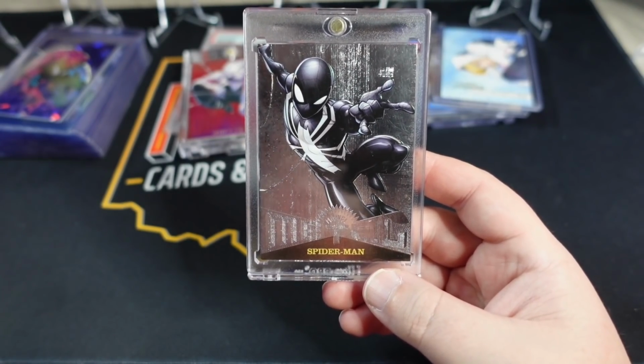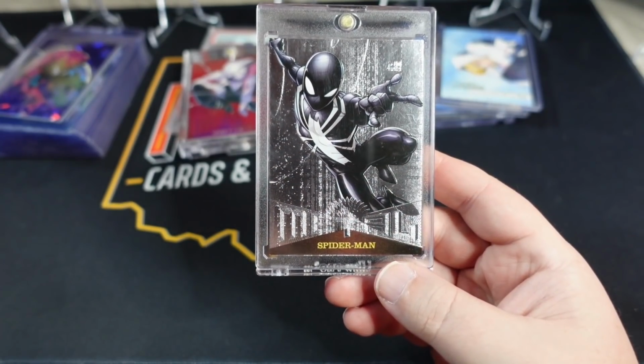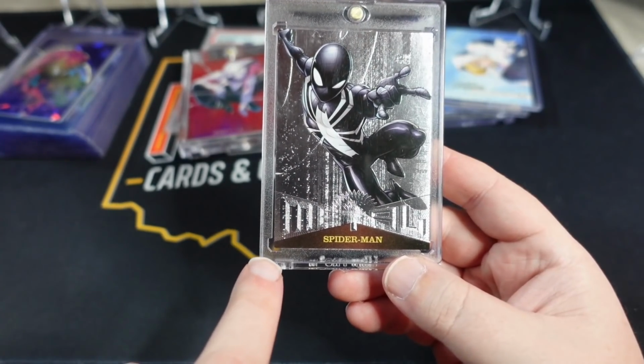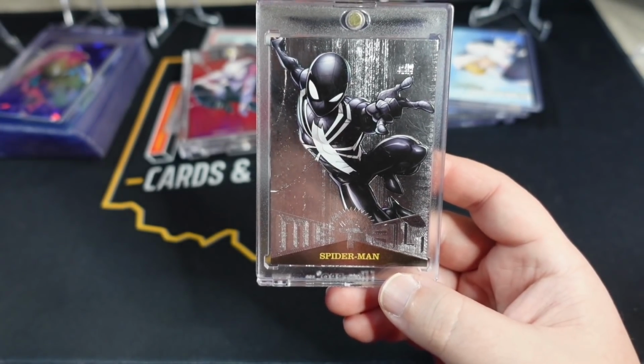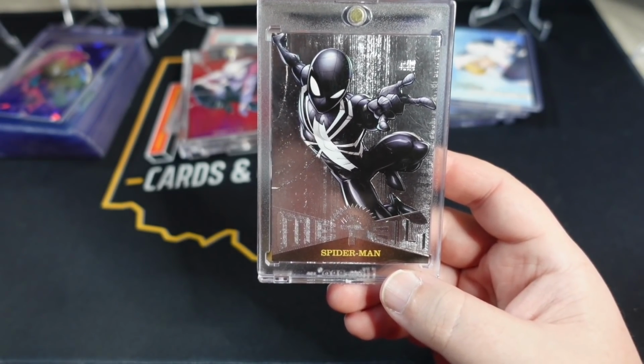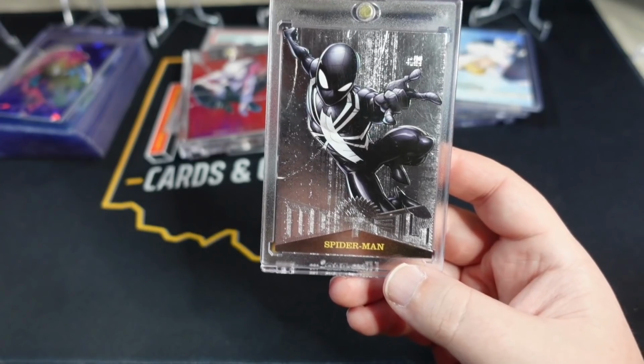I think this is a PSA 9 minimum. I don't want to get cocky on it because it's a thick card. It does have a little, you can see down there, just a tiny bit of white showing on that corner. But I really like the way this card looks. It looks pretty clean, but these are very tough grades. So I kind of went to the mat for this one.